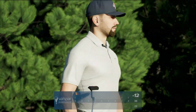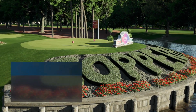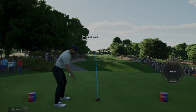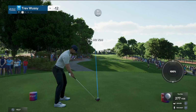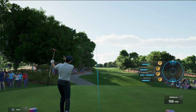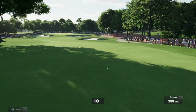Unable to take advantage of the great approach there, Rich. Before we head to the next, let's take a look at the leaderboard. And it's Max Homer in top spot. They've now arrived at the par 4 7th. Well, I like the look of the line here. This should find the fairway.